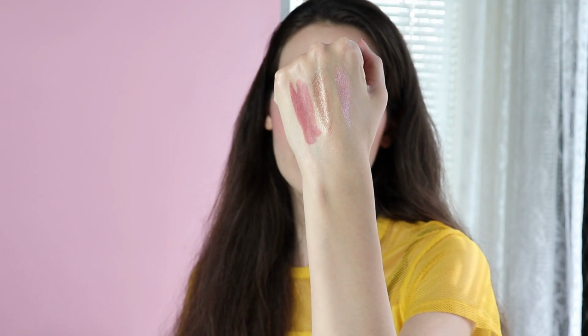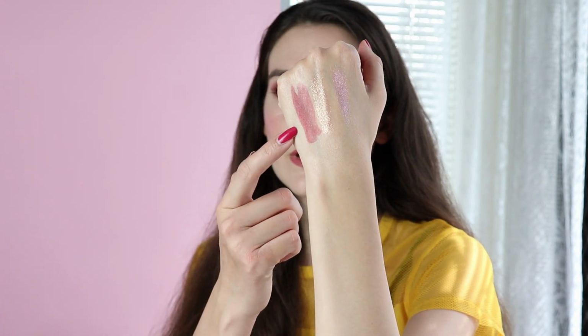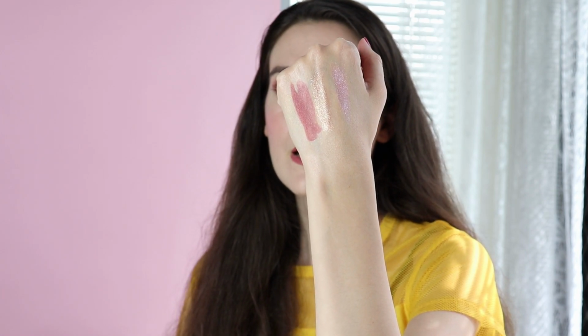I'm wearing this color today on my lips. Probably it's a little bit dark today, but I just want to use more of a natural light so that you can see the colors better. I just don't want to be using a lot of lighting. So this is Rose Boisé.